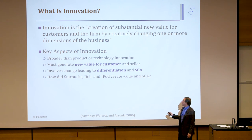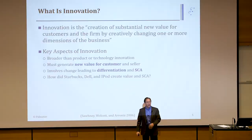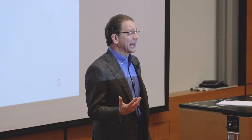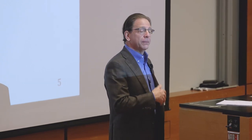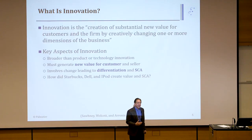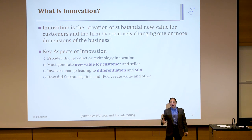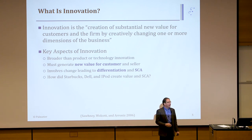It must generate new value for the customer and the seller. If you don't generate value for the customer, they're not going to want to buy it. They're not going to want to pay a premium. But if you generate value and you kind of give it away, the firm won't be able to extract any value in order to invest that in R&D for the next new project. That's typically the argument around pharmaceuticals. For a pharmaceutical, it takes maybe 10 years and over $1 billion to generate a new drug. So they spend $1 billion over 10 years and they get no return on that money. Then they launch the product.